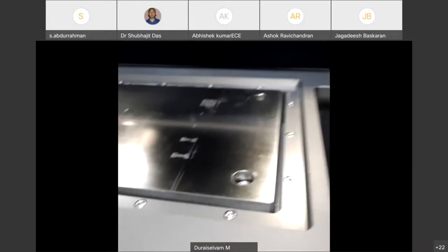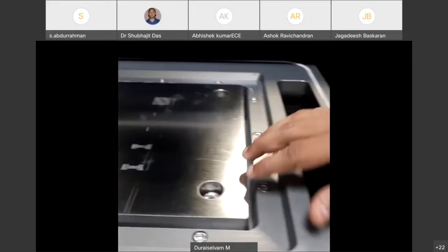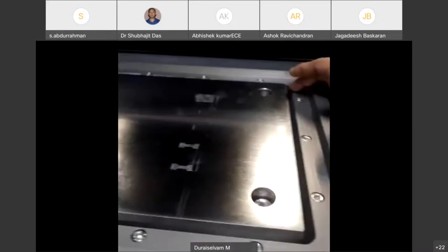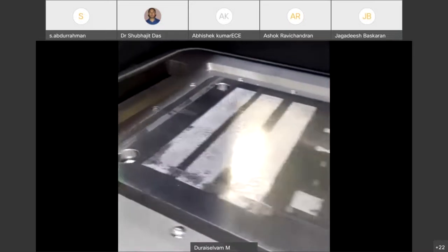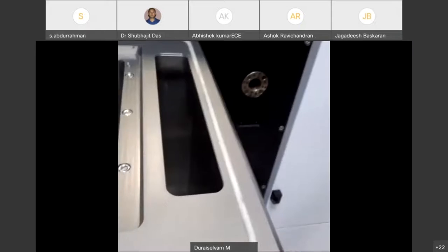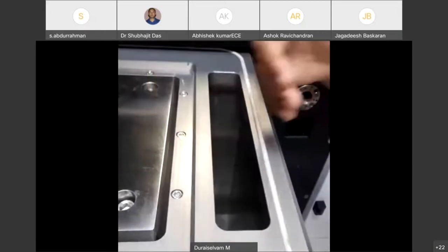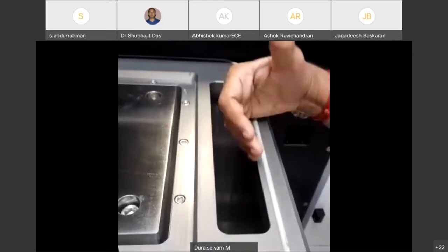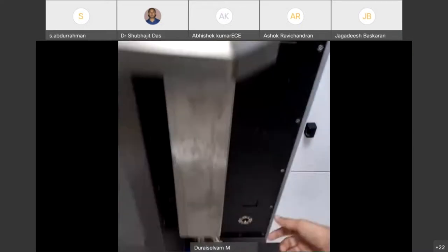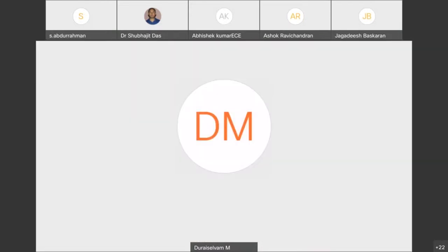The next option I'll tell you about is the build plate, which is 250 mm by 250 mm, and I can print up to 250 mm as I said. And this is the overflow chamber. Whenever we are collecting the powder, we can pour it over here. We can connect the vacuum conveyor at the bottom so that powder recovery is very easy.